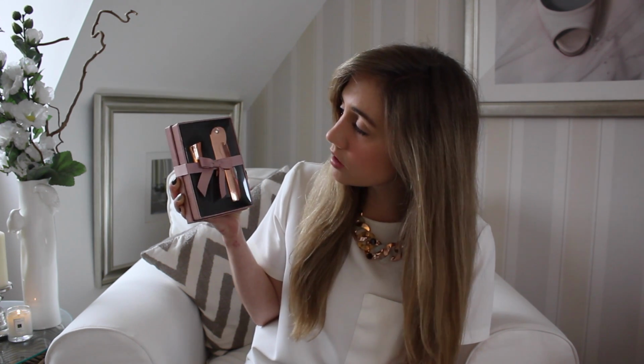So the last few pieces I wanted to show you are a couple of items for guys, and my first piece is this one. Now I've cheated slightly because this is over £20, it's actually £25, but I thought it was such a nice gift that I really wanted to include it. This is a corkscrew and bottle opener, but what's lovely about it is that beautiful copper rose gold toned colour, which I think makes it just that little bit more unusual. It looks super expensive. It actually looks a lot more than £25.